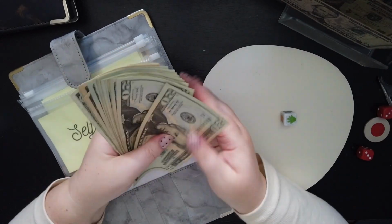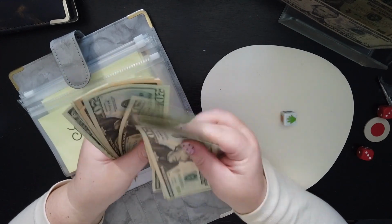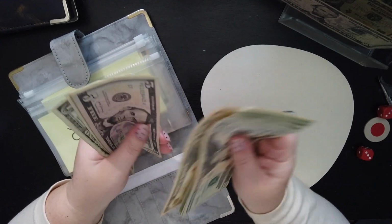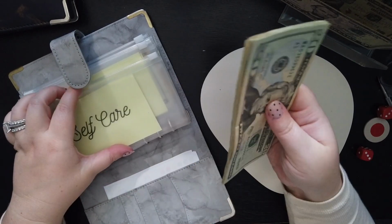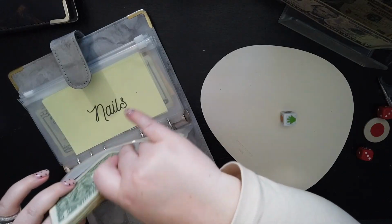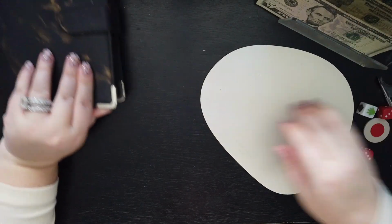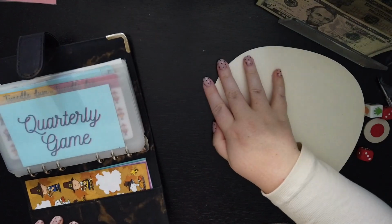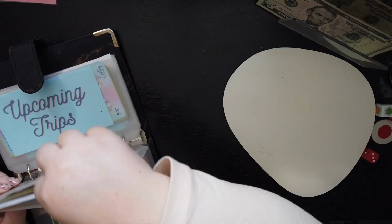Okay, so now we're at $299. So $1 until I hit 300. That's awesome. Okay, great. And I still have a good amount left, so let's keep going through here. I will be putting in a new game, so we'll start that next time.